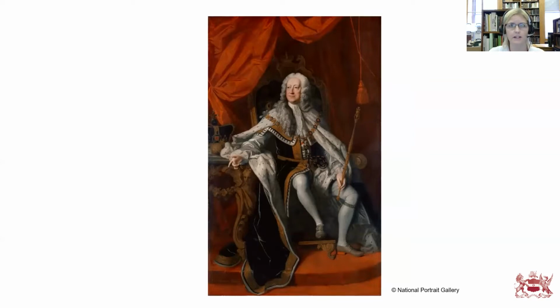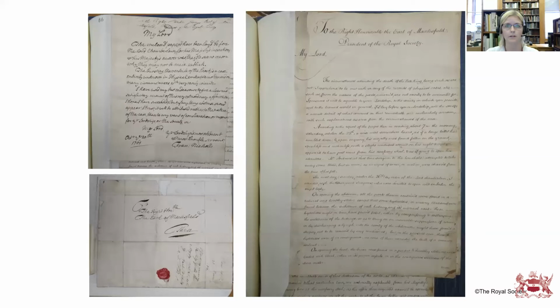There is a fascinating letter in the archives of the Royal Society from Nicholls to George Parker, the second Earl of Macclesfield, in which Nicholls gives an account of the King's death at Kensington Palace, as well as an extremely detailed post-mortem examination of the King's body. So I think that tells you just how senior a figure he was, that he was able to examine the King's body. And here we have the letters and the report from the Royal Society Archives.